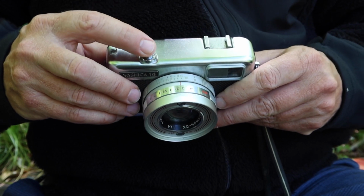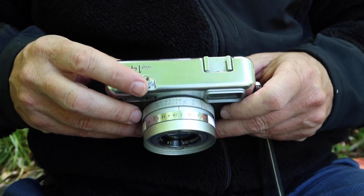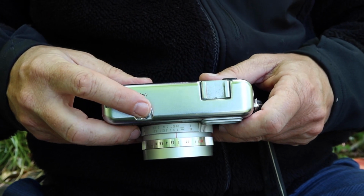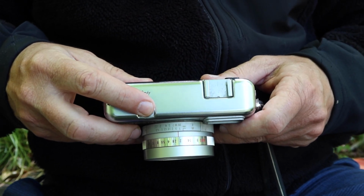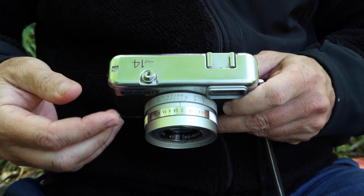This one doesn't have a lock switch like some of the other Electro Half cameras or Half series cameras do. Mainly because on this camera you have to push in the shutter button a fair amount more, and I think that's kind of a built-in safety feature without having to add another mechanism to it.